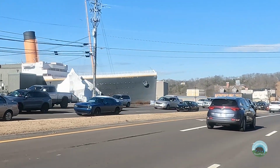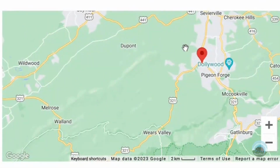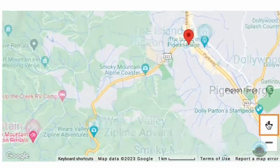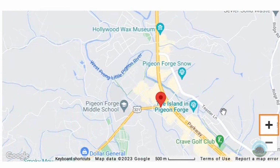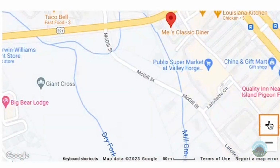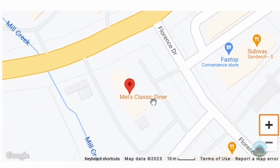If you're heading to Townsend down 321, you'll pass Mel's Diner just as you turn off the Pigeon Forge Parkway onto 321. It's tucked up next to the Publix behind the BP. Though Mel's is on the public trolley route, most people will end up driving, even if it's a short distance to get there. And the thing you'll notice right away is that the parking lot is pretty small.